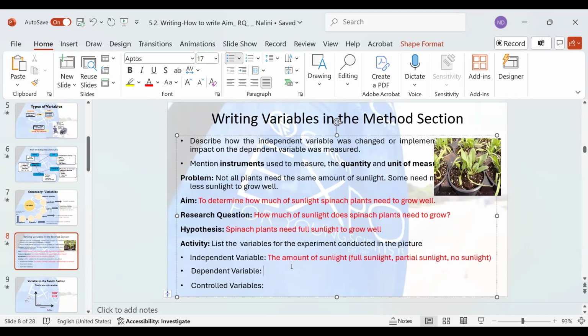I'm going to measure. Remember, dependent is what we are measuring. The growth. Let's put that in red. We're going to measure maybe the height of the plant in centimeters. Or we're also going to maybe count the number of leaves. Okay. This is what we're going to measure.